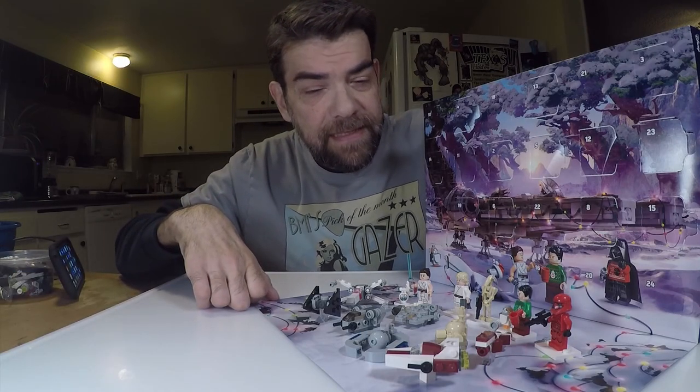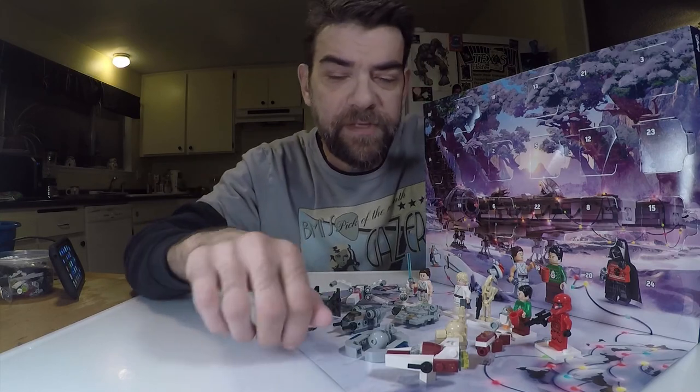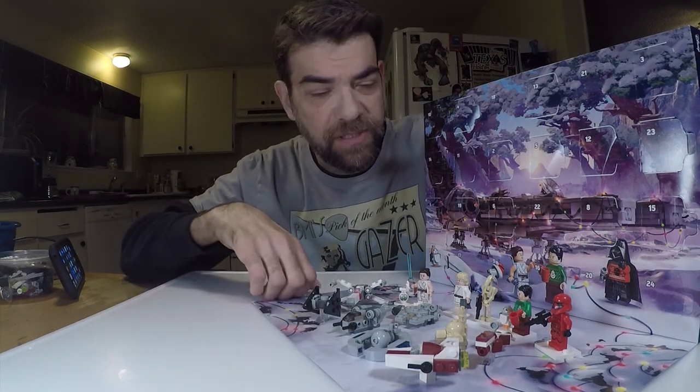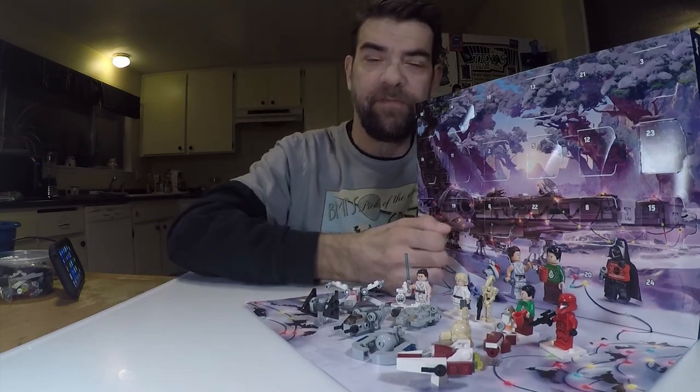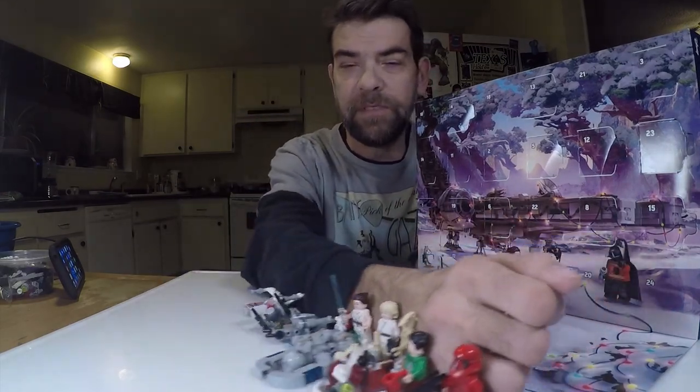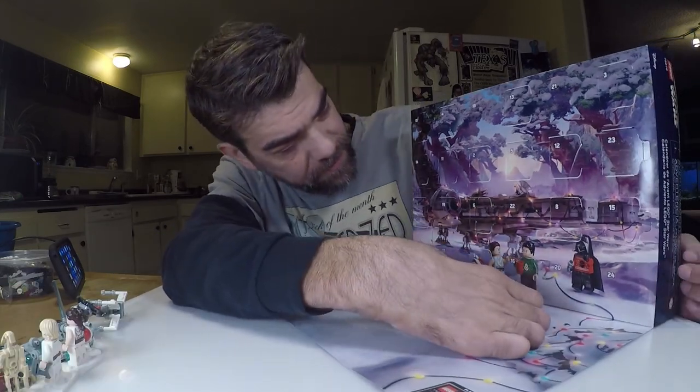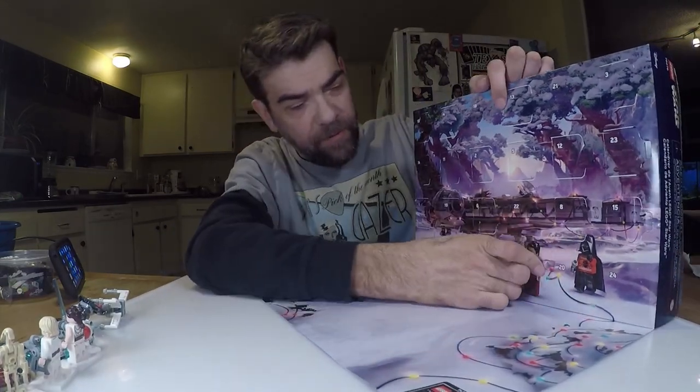It's day 16. Day 15, we had the droid command ship. And, man, the collection's getting big. I'm going to wipe them off the slate here and bust open door number 16. And let's see here, right on Poe here.